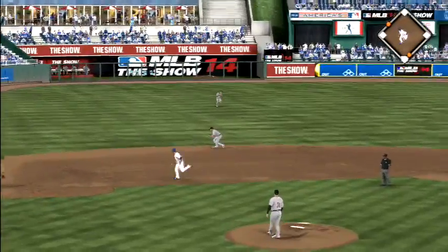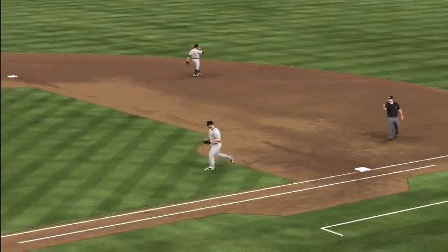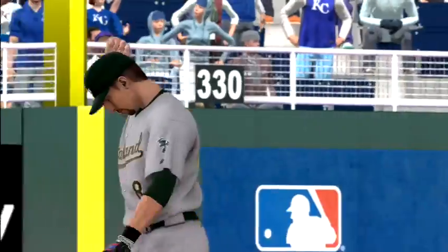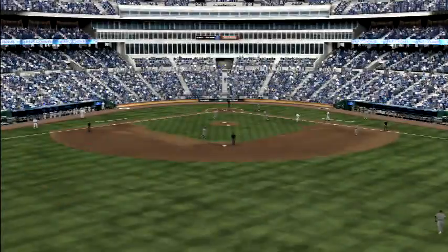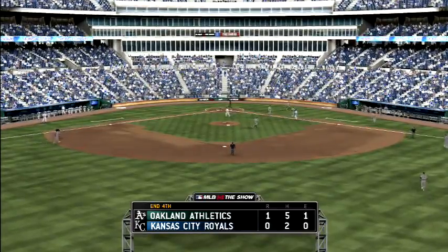Swing and a ball hit hard on the ground to short. Throw on to first, and that error won't come back to haunt him after all as the inning is over. Royals leave one. They still trail 1-0.